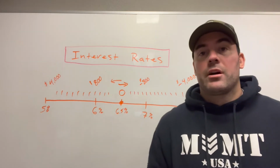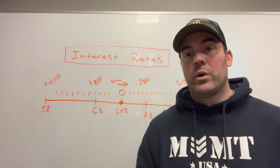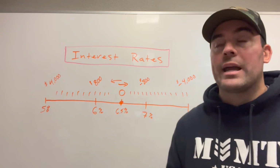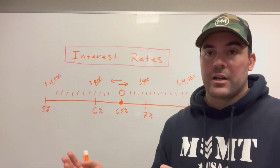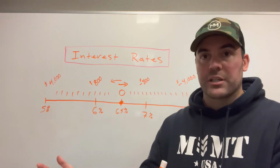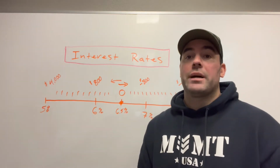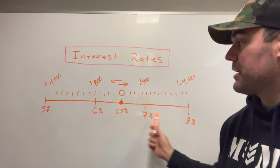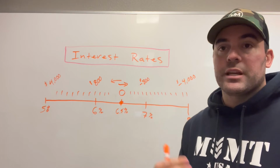Now, another thing I want to talk about is when people talk about shopping lenders, what they don't ever talk about is why. Back in the day, prior to the recession, '08, '09, the housing crash, everybody shopped lenders because they wanted the best rate.